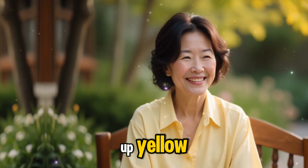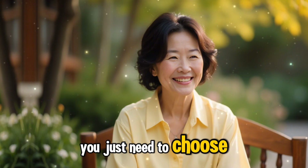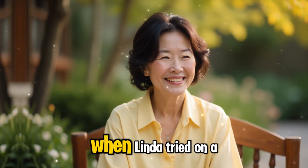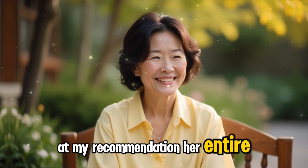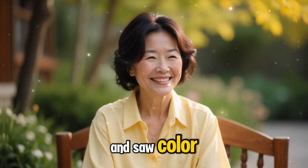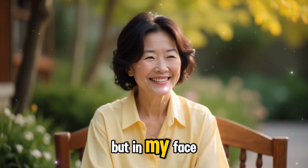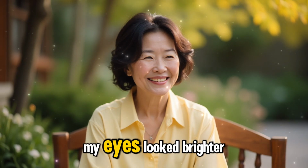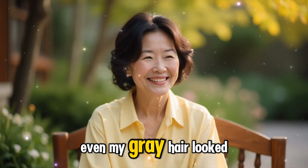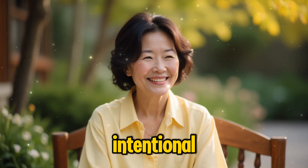You don't have to give up yellow. You just need to choose the right kind. When Linda tried on a mustard yellow cardigan at my recommendation, her entire look changed. "I looked in the mirror and saw color. Not just in the sweater, but in my face," she said. "My cheeks looked lifted. My eyes looked brighter. Even my gray hair looked intentional."